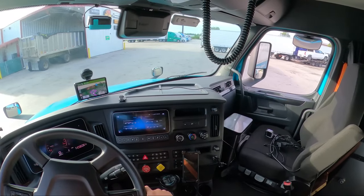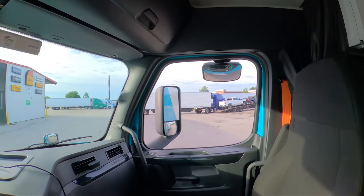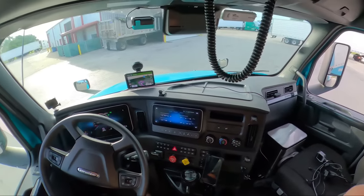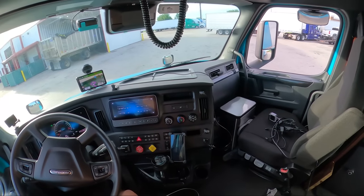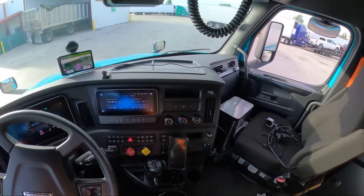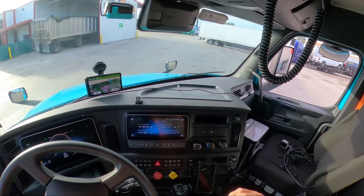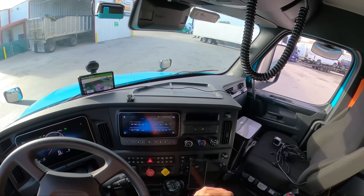Alright, you really messed it up. What is this guy? Alright, he's got space right there. He'll be fine. I don't know why he's... I don't know, man. Oh! You don't need a turn. You could have just kept the wheel straight and backed straight out. Unless he's trying to turn towards me. I don't know, man.